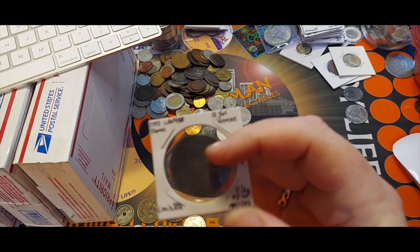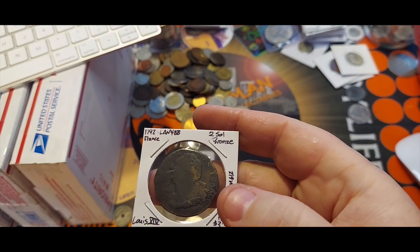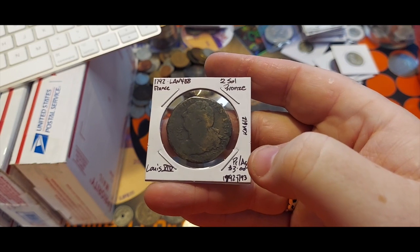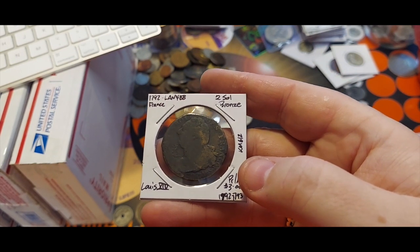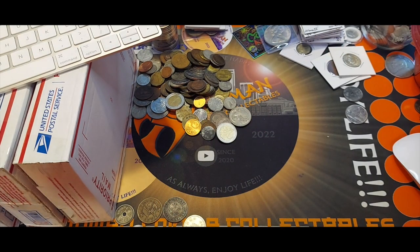Pretty neat coin. Thick, very thick coin, almost as thick as one of those British cartwheels. It's got a lot of weight to it. Alright, be back in a bit.